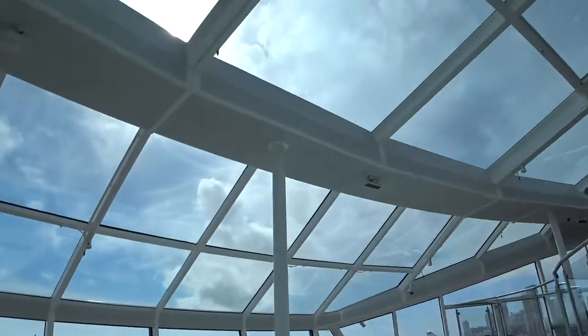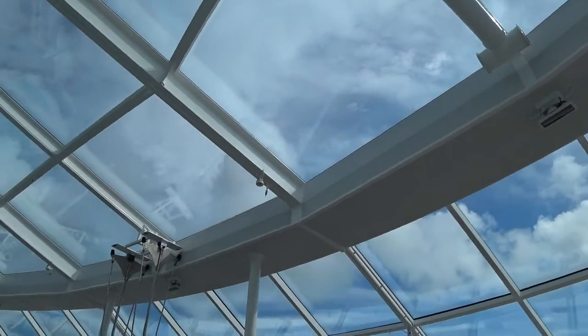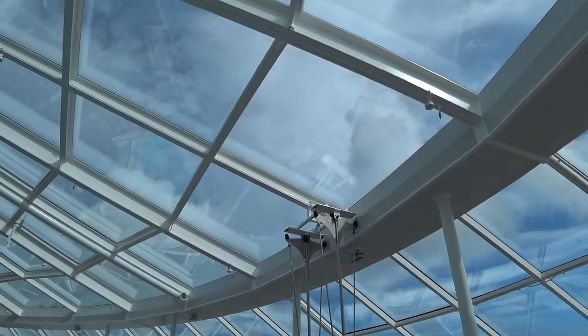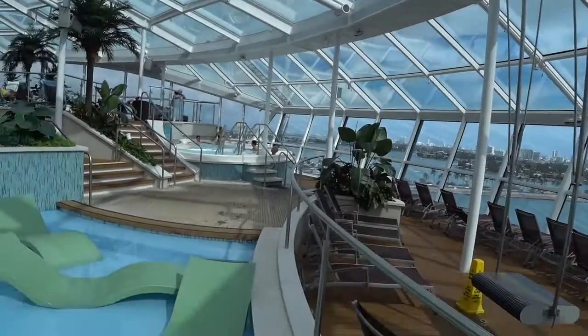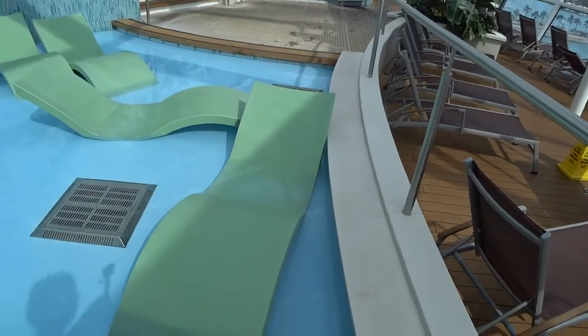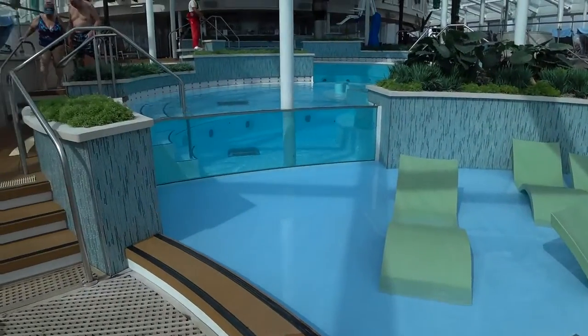Jacuzzis are pretty hot, so I like that. And we have a fully glassed-in solarium here in the observation area. On the Oasis class, they're open, so you still get some rain, but here you're fully covered. No jacuzzis and wet loungers here on this side. Beautiful.